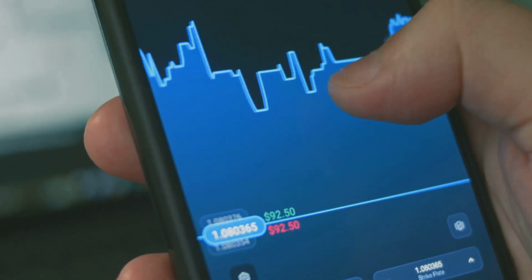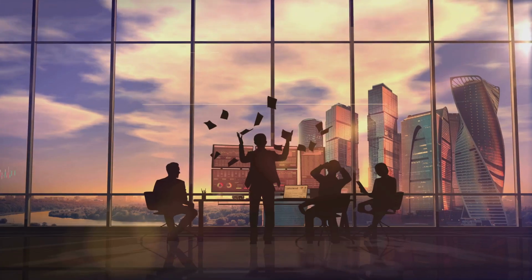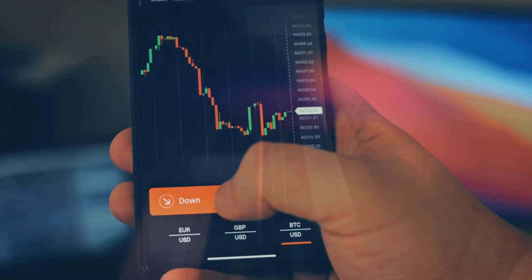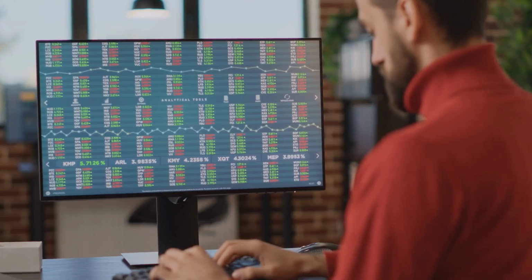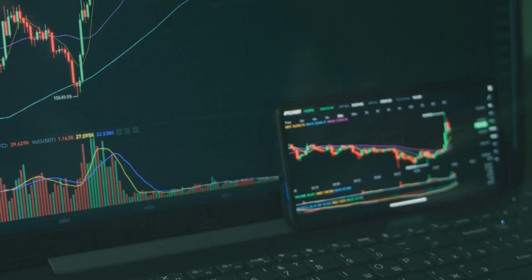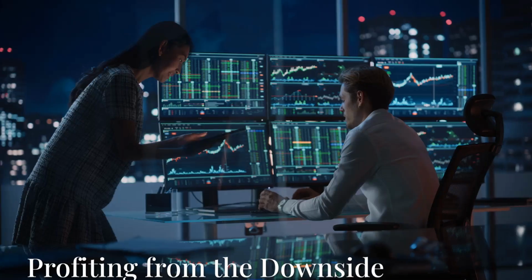The seller of the call, on the other hand, is betting the stock won't rise above $55. If the stock stays below $55, the seller keeps your premium. But if the stock soars, the seller faces potentially unlimited losses. Selling calls without owning the stock, naked calls, is extremely risky. This is not a beginner's strategy. Buying calls offers leverage with limited risk. Selling calls can be dangerous if you're not prepared. Know your risk before you trade.